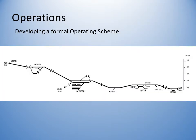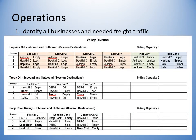With most of the layout operational, it was time to establish a formal operating scheme. This process began with a schematic diagram of the line. From the schematic diagram, I identified each business around the railroad, and the siding capacity. Next, I determined what cars were needed to service each business. Finally, I set up where the rail cars would come from, or go to, in a 4-session operating cycle.